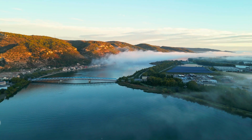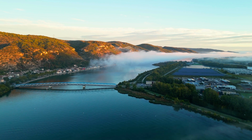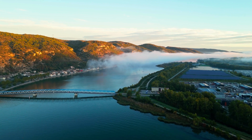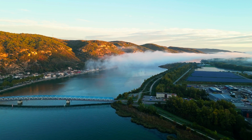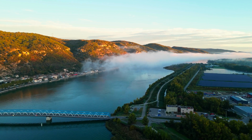To my surprise, something finally downloaded. I have about 650 videos on this agency. At this point, this is the first download in 6 months. This is a shot of a drone flying over the Rhone River in southern France in the morning with thick fog hanging over the water. Something really sells, but if so, it is always a 2-digit number. This time it is $15.60.